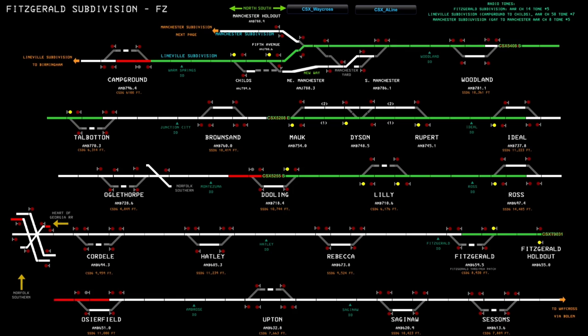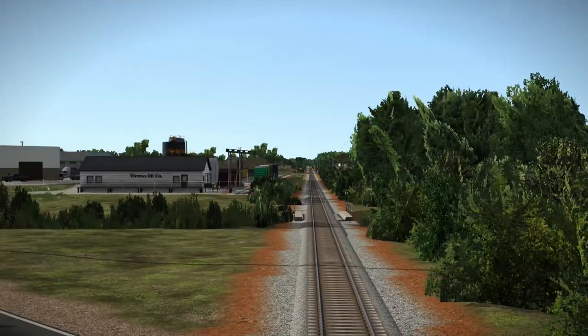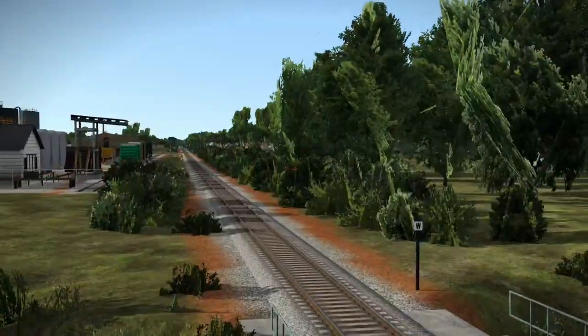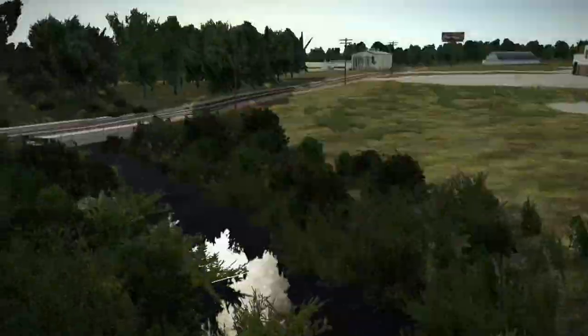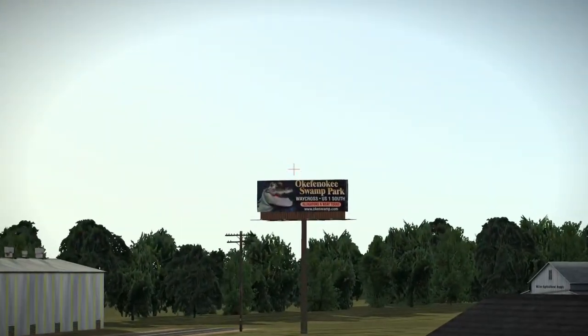Let's see. This has got to be Vienna, which would be just in the middle on the far right side, about the Ross area there, I think. Ah, it is Vienna, Vienna Oil Co. Well, I'll be damned. I didn't realize all this stuff was here. I don't know if it's here anymore.